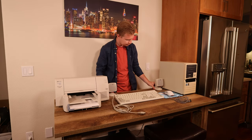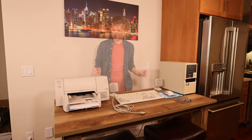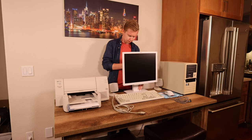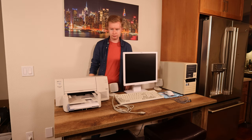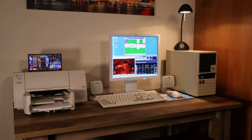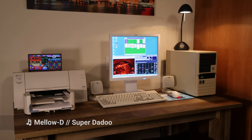And last but not least, I picked up this beige Fujitsu LCD monitor. It is a nice monitor with good color rendering and a DVI input, which adapts well from HDMI. After organizing the cables with some Velcro straps, this is what the setup looks like.